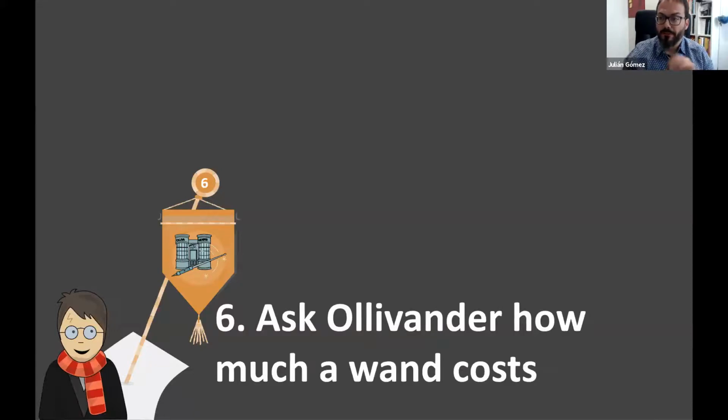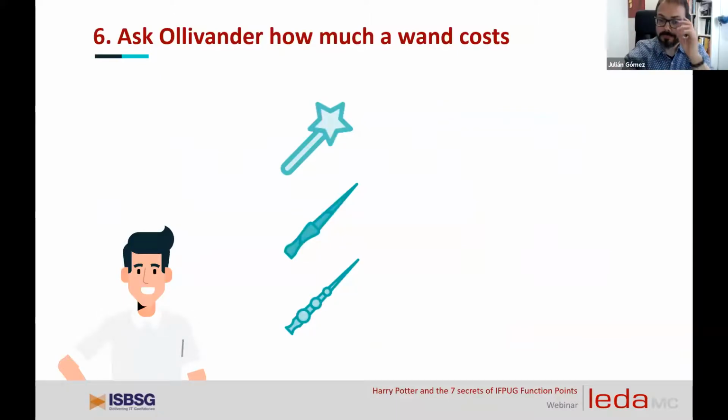The sixth, we are finishing. The sixth is to ask Ollivander how much a wand costs. In the universe of Harry Potter, the students of magic go to Ollivander's shop to say, okay, Ollivander, I need the best wand for me. What is the best wand for me? Ollivander is an expert and says, okay, the best wand for you is that one. Why? Because of this, and that. And Ollivander gives the reasons why that is the best one for the person.